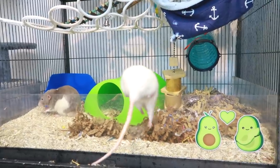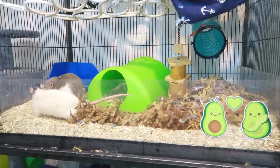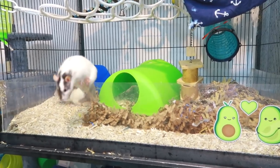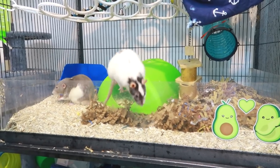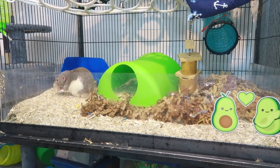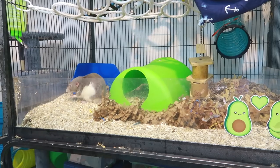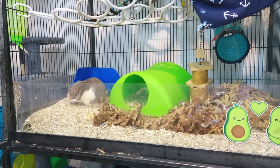So on the days where they're not getting their main mix in a foraging toy or something, they do just get scatter fed their food on the base of the cage, and that might sound really boring to us because it literally takes me seconds to chuck the food in, but to them they're using all of their main senses and natural instincts to sniff out the food, dig and forage for the food, and it probably takes them hours to find every single piece.